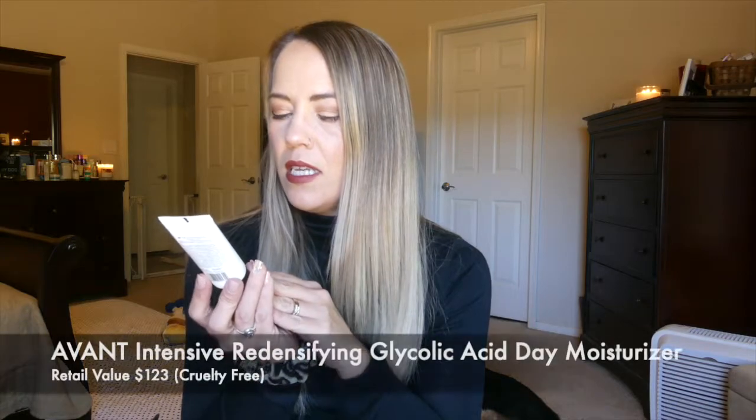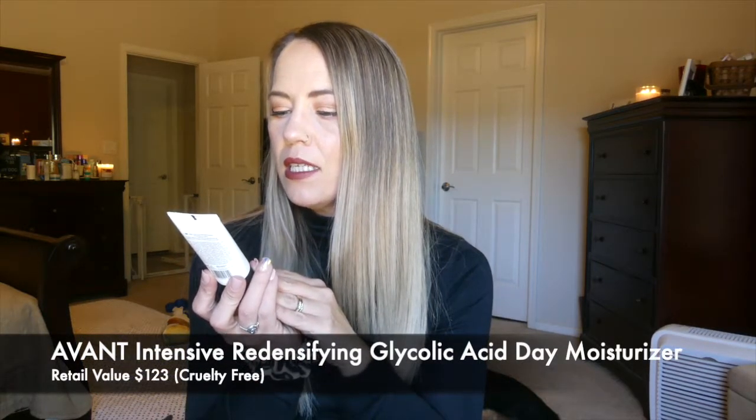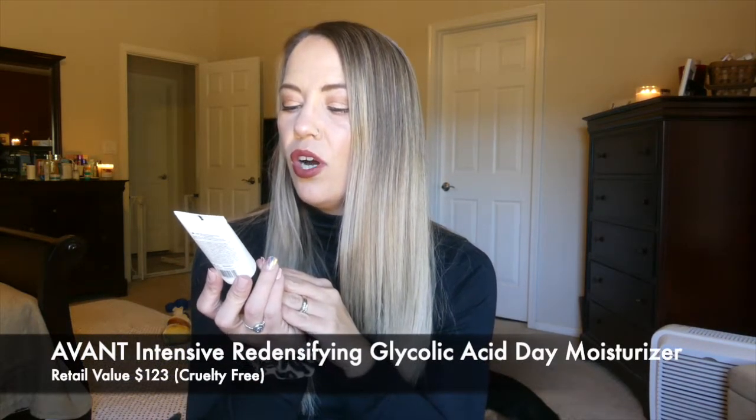Okay, moving right along. Let's pull out this. Okay, so this is from Avant. This is the glycolic mica arginine urea shea butter. Sorry, there's a lot of difficult words on there. So this is an intensive redensifying glycolic acid day moisturizer. They are cruelty-free, so that's good. I assume this is for your face?